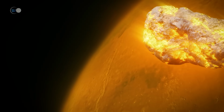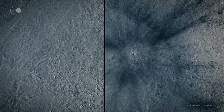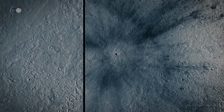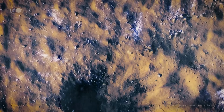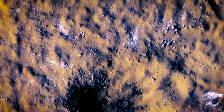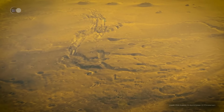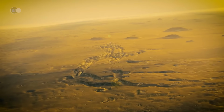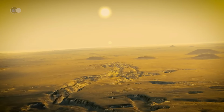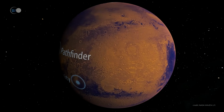This is consistent with an impact dating back to December 24, 2021, which had caused a magnitude 4 earthquake. The tremors caused by the impact brought out chunks of ice from beneath the Martian surface. Could this be a clue to the presence of underground liquid water on the red planet? We now know that Mars is an icy planet. It is covered by permanently frozen ground. All that remains now is to discover what this icy water contains, which will be the focus of future Mars missions.